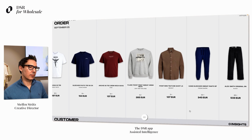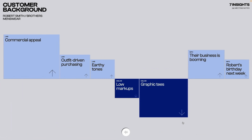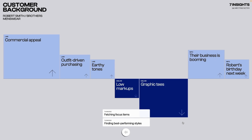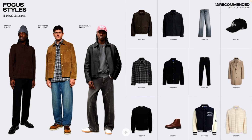Looking through my notes from previous meetings, Robert strongly favors a blend of commercial appeal, good margins, and contemporary elegance without overly trendy elements. He also mentioned his customers in northern UK predominantly prefer earthy tones and outfit-driven purchasing. Robert specifically dislikes graphic or large prints. Now I'm wondering, we have this global strategy that we always want to promote, especially the focus items and the best performing styles. Can you show me which of those would fit Robert? Based on Robert's documented preferences, these highlighted global key styles would be an ideal alignment for his store. Yeah. All right. Makes sense. Then let's have those in mind.